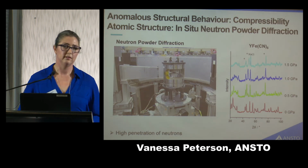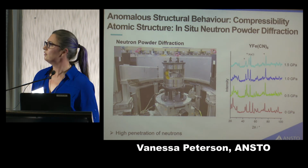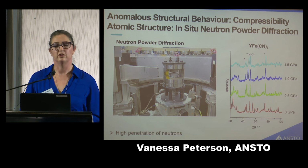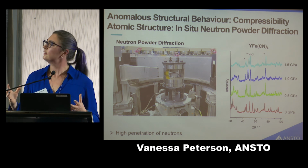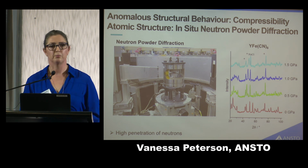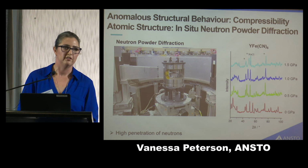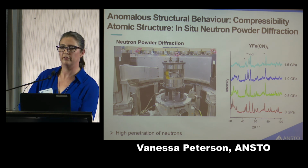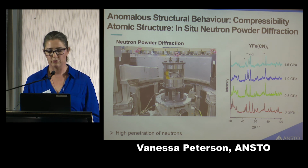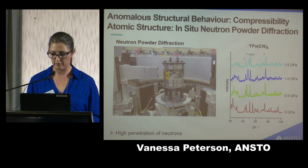The first thing we did was collect information using, again, Wombat, about the arrangement of atoms as a function of pressure. So here you can see the Paris-Edinburgh cell, which is a high pressure device that squishes our material, and then you can see the corresponding neutron powder diffraction data just shown on the right there. And because we've got these sharp peaks, it means the material remains crystalline during that process.